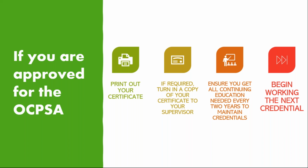And then make sure that every 2 years you get the correct continuing education. You do need to take an ethics course every 2 years. It'll be a 3-hour ethics course. So my suggestion is always, as soon as you renew for 1 year or for your next 2-year period, go ahead and find an ethics course, because sometimes it's hard to get those. And then I always tell people, once you get the one credential, start working on the next one.